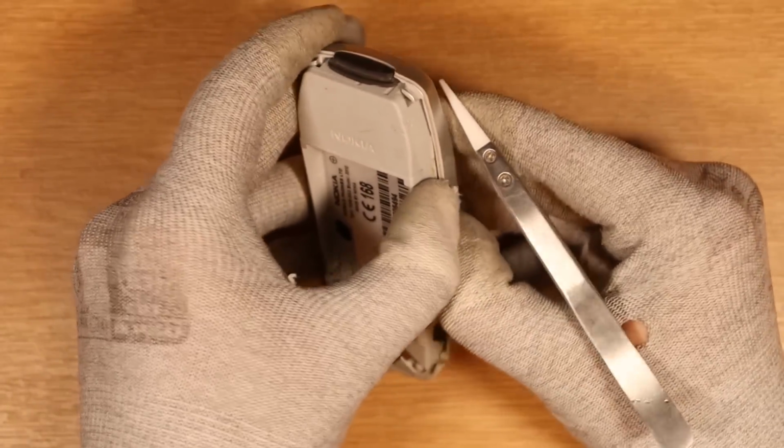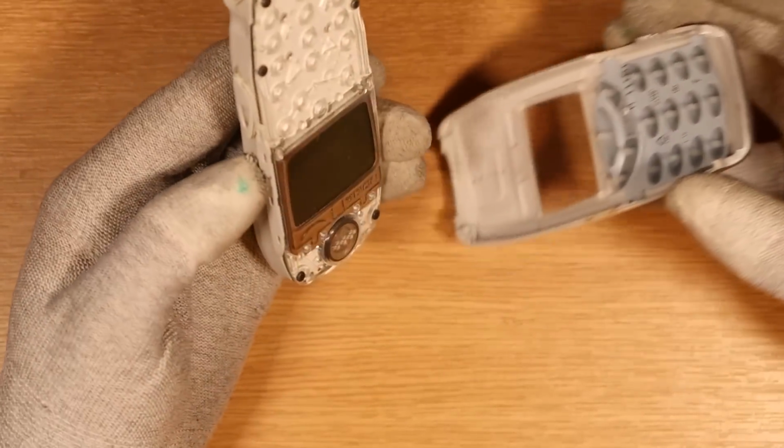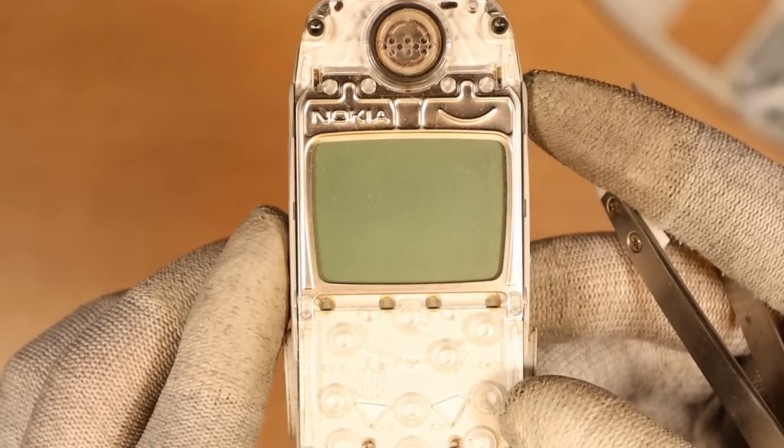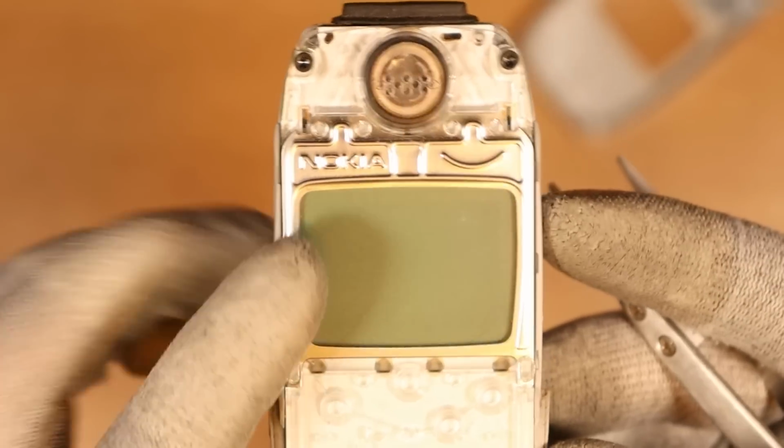I swear I used to, so you literally just pull it off. I did change the case of one of these when I was younger, but I haven't done it in such a long time. What I will say is that the screen on this looks absolutely fine. It's gorgeous, actually. It would have had the plastic here protecting it. That's why it's in such good condition. There's no burning or anything like that, screen burn.